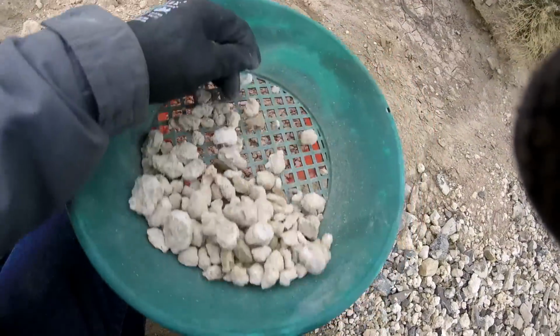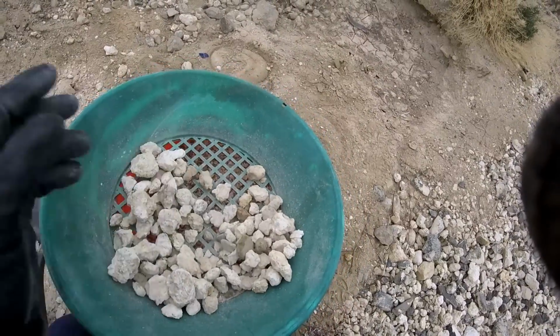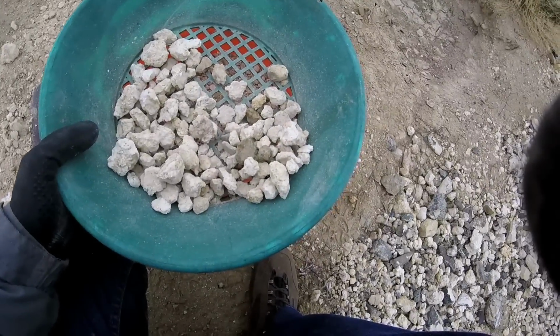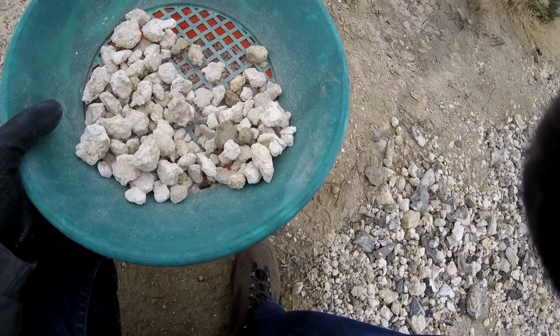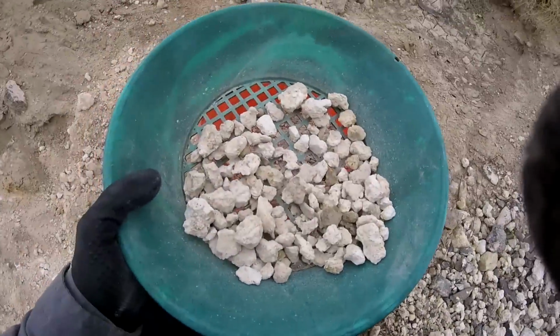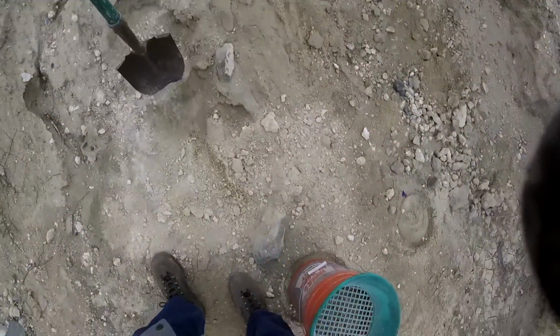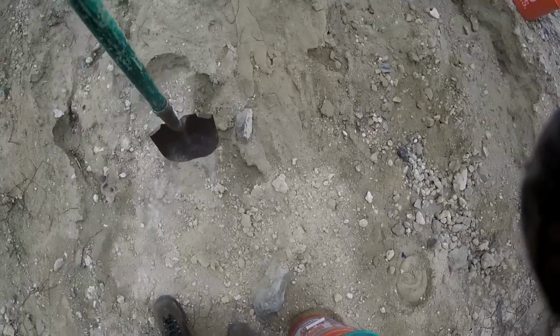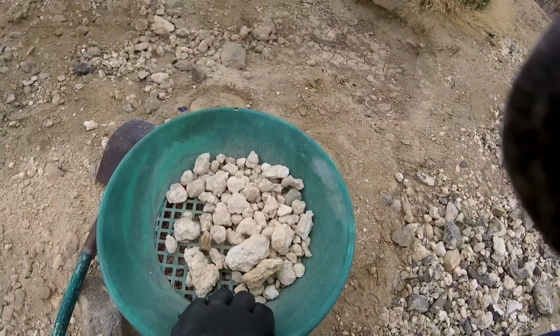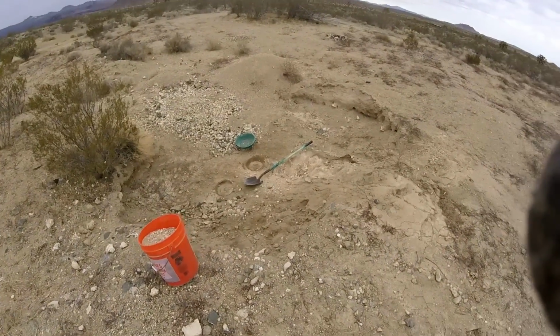Once in a great while, it's kind of rare, but once in a great while there will be a nugget actually embedded in caliche. You just about have to have your MD-20 with you or your metal detector, a Gold Bug or something, to be able to check all this stuff. Yeah, I'm slowly loading buckets up.